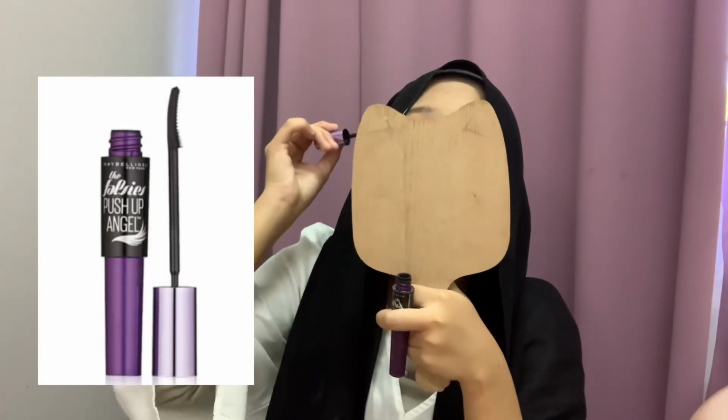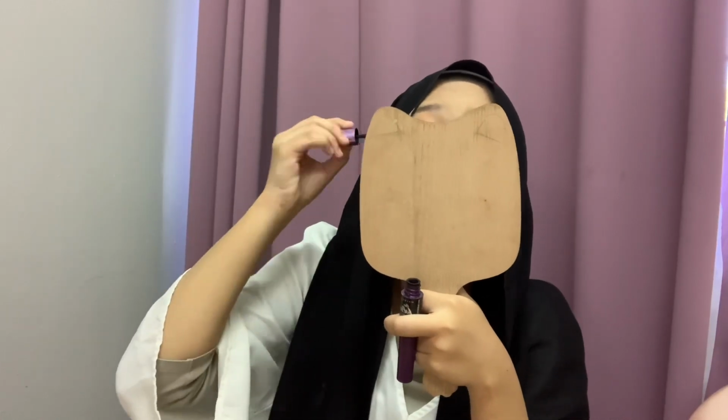Hey guys, I'm back. Okay, let's continue doing my makeup. So I got my eyelash curler. I'm gonna curl my eyelashes. Now I'm gonna use this to, you know.